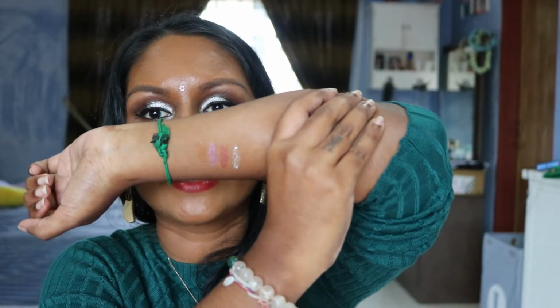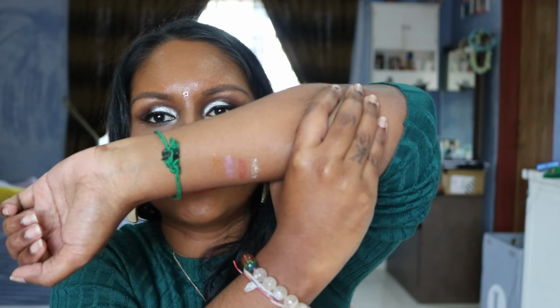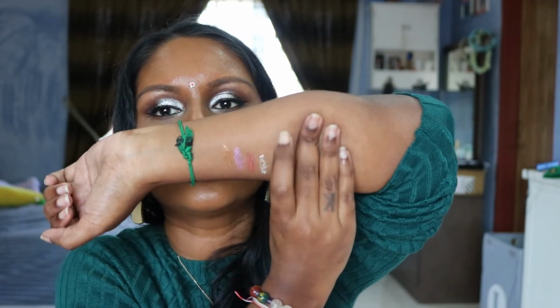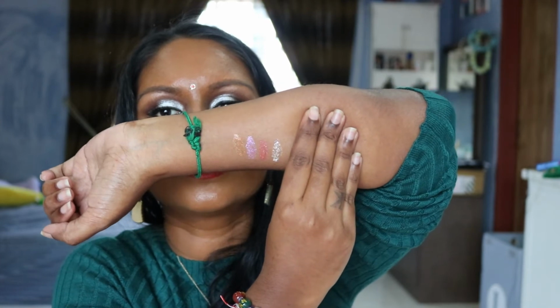I don't know whether you guys can see this or not, but they look nice. So I have to try on my eyes and see whether they actually can perform or not. But they look nice. I think I am most interested in the Confetti here. That looks very nice. We shall see how it's going to perform.